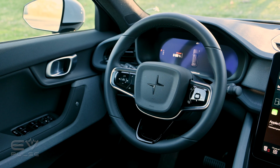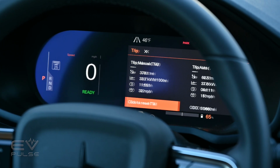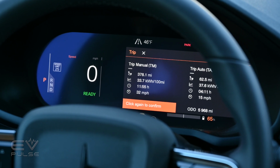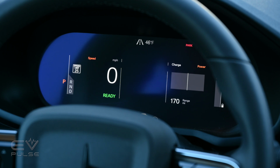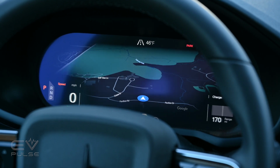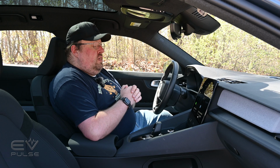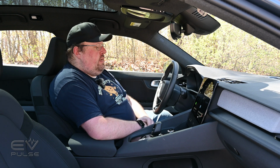The center instrument cluster here is pretty high resolution and has a good color reproduction, but it's pretty basic in what it'll show you. It'll either show you a basic sort of view of how fast you're going, your battery consumption and range, or it'll show you a high-resolution digital map. Now, the digital map is Google-based because this whole infotainment system is Google-based, or, interestingly enough, it'll show you Apple Maps if you have your phone connected through CarPlay.